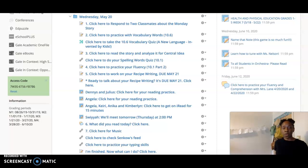So there's a short story that I read to you about a language that's been invented by children, people like you. That's number 3, and what you're doing is looking for the central idea, what that story is mostly about. After you do that, your spelling words quiz is right underneath number 3, so check that out.